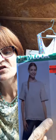Here's another, 6604. And this is linen, I can tell from looking at the fabric. But it's such a cute, cute blouse. It's a set-in sleeve that comes down, then it's got kind of a bell sleeve. It has these little tucks that come down the front. It's hard to see because of this color. And then she's just got it with an edging on the bottom.